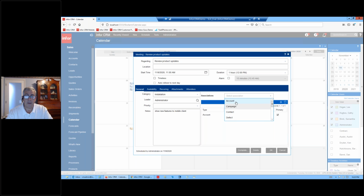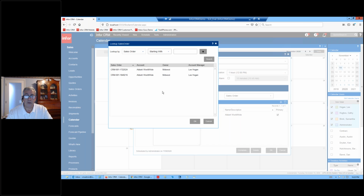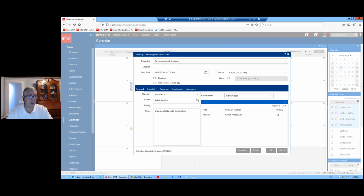So for example, I could have a task, an activity that's tied to a campaign, a defect, a lead, a quote, return, sales order, etc. So that's one of the new features. And so you would just highlight that you want to tie an association to a particular activity, and that links the two.